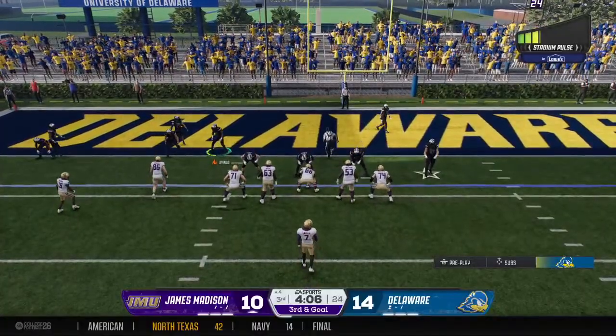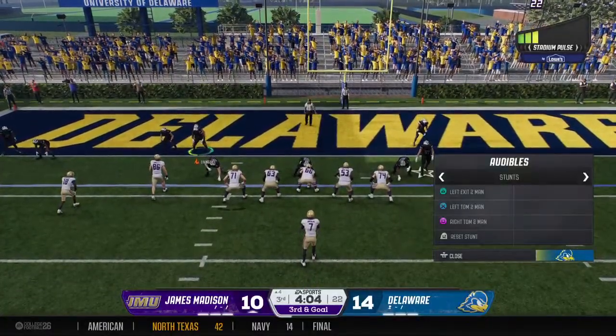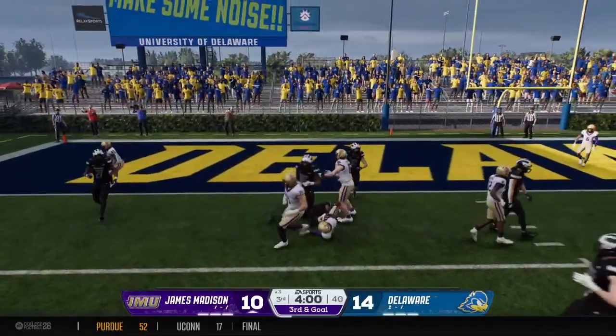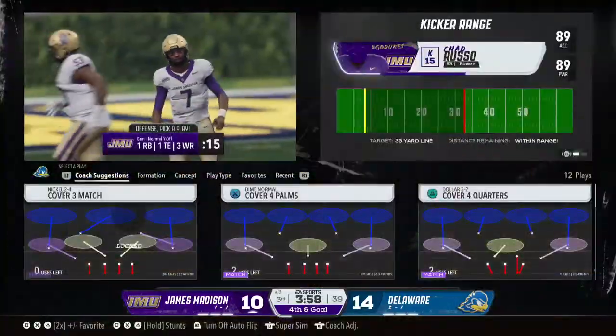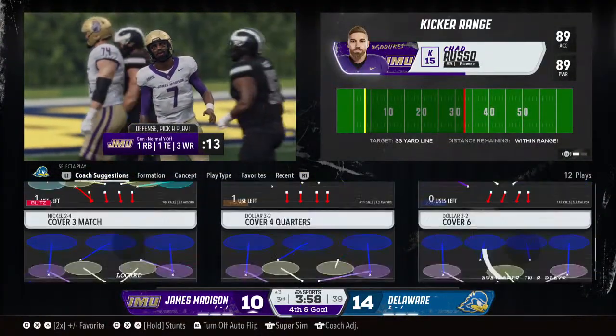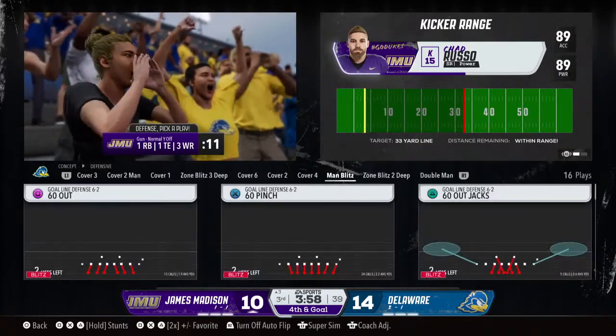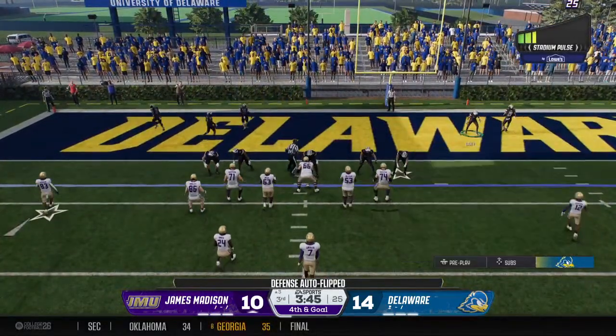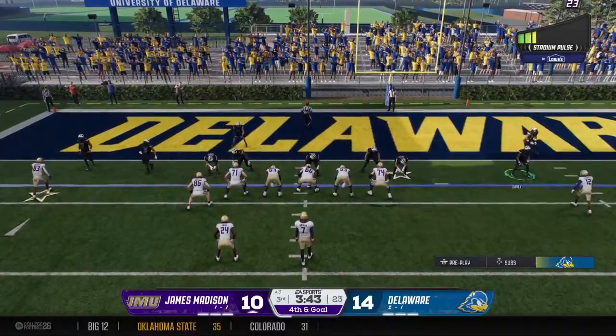3rd and goal is where offensive coordinators earn their keep. Wants to go up top. The screen, he's got wheels. He's not going to make it. What a job by this defense to stop him in his tracks. So the first step of that was fine. They made the pass and catch, but no yards, and it'll bring up 4th down.